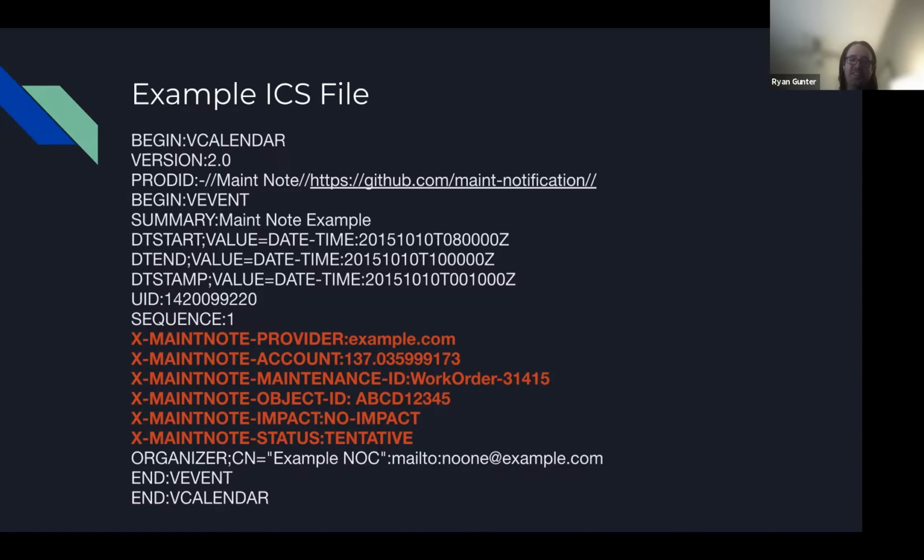The maintenance ID is exactly what it says. It's just what the provider calls this particular maintenance. The object IDs are the circuit IDs that are actually being impacted. The impact is also self-explanatory. And then the status is also self-explanatory. So there's a few different statuses, like tentative means this might take place, confirmed means it is going to take place, stuff like that.